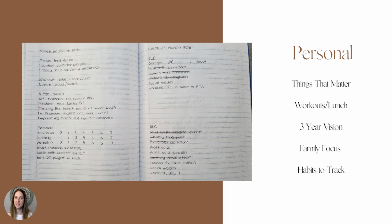For my thriving business, I have two businesses. I have a photography business and I have a coaching business. So in my photography business, my goal and my focus for this week is to launch my spring and summer mini sessions. For financial freedom, that's a huge aspect of my personal growth plan. I'm going to be working on a new lead magnet for my coaching clients to bring in hopefully new clients and to be able to share value with other busy moms. So that looks like a quiz, and I'm going to start working on the funnel for that.